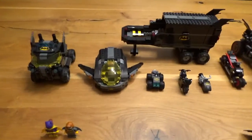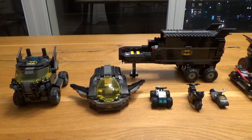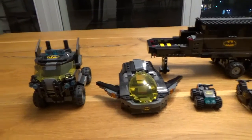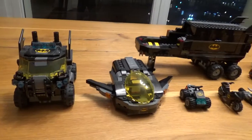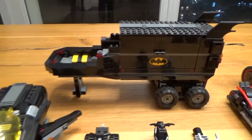This section here, this is the section of the mobile bat base, which is a set I reviewed a while back, if you remember that. So in here we've got a few things. We've got the actual mobile bat base itself. I won't go in depth into anything in this video.